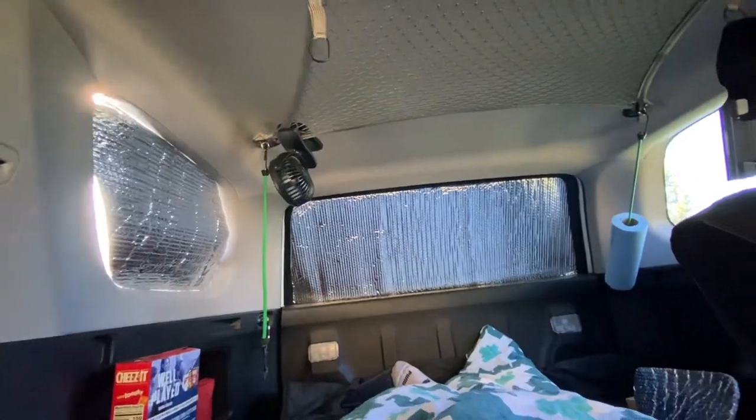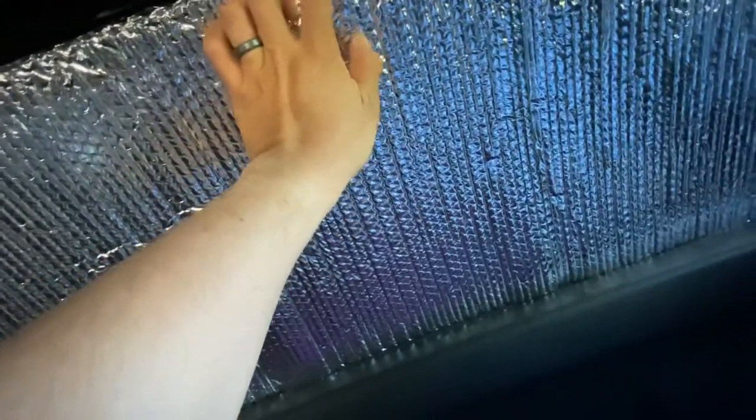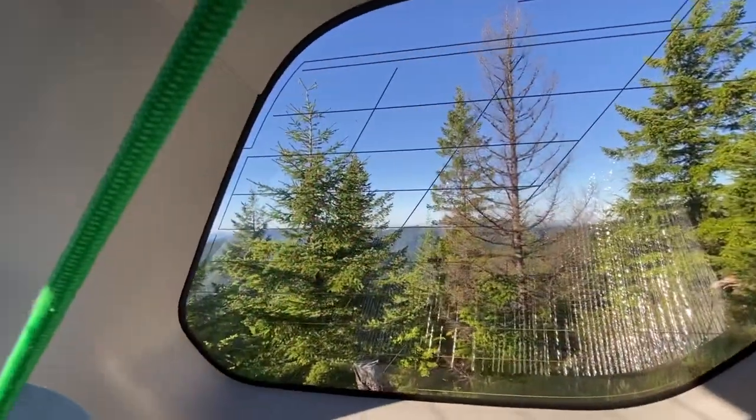Should we see how it looks outside? Oh god. Looks like a beautiful day.